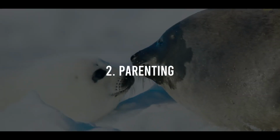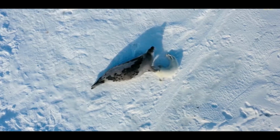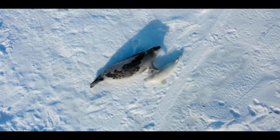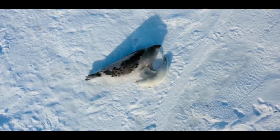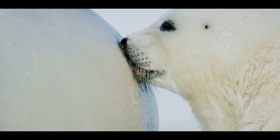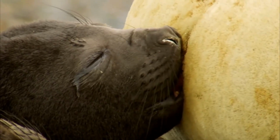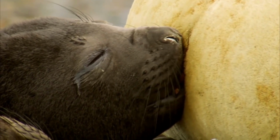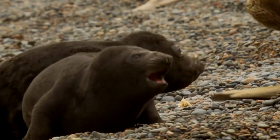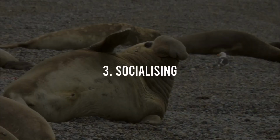Number 2. Parenting. After mating, female seals typically give birth to one or more pups, which they care for and nurture until they're old enough to fend for themselves. Female seals are usually the primary caregivers for their pups, and they may nurse them for several weeks or months, depending on the species. In some cases, such as with elephant seals, male seals may also help to defend and protect the pups.